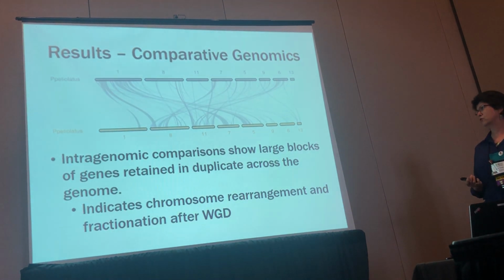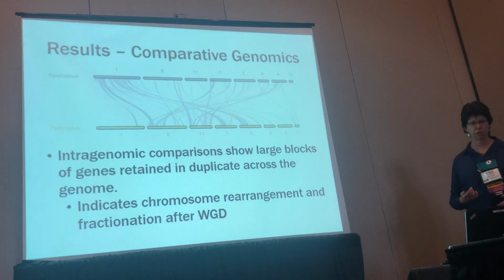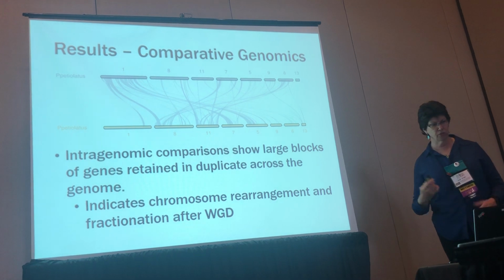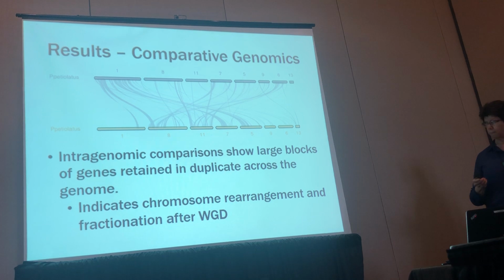So for the intragenomic comparisons, we show large blocks of genes that are retained in duplicate across the genome, and that indicates that there's some chromosome rearrangement and fractionation probably after a whole genome duplication.